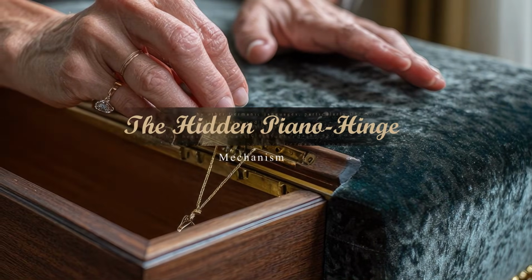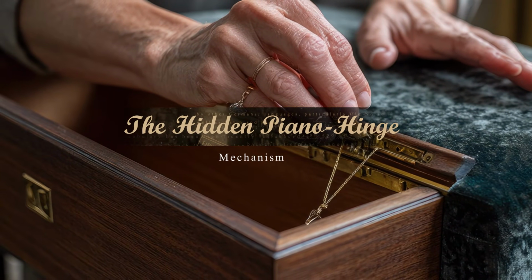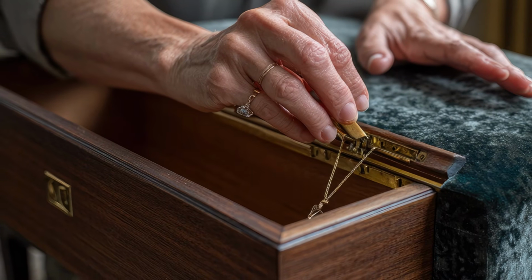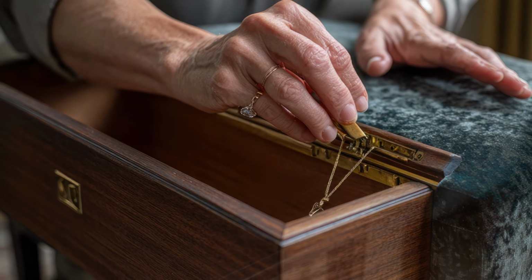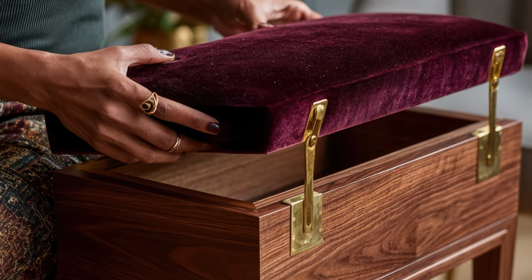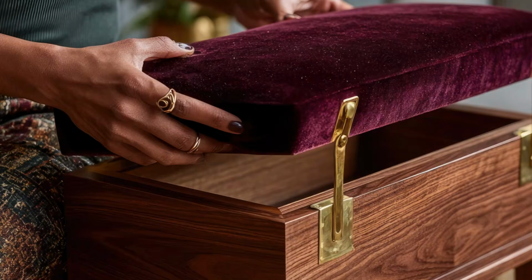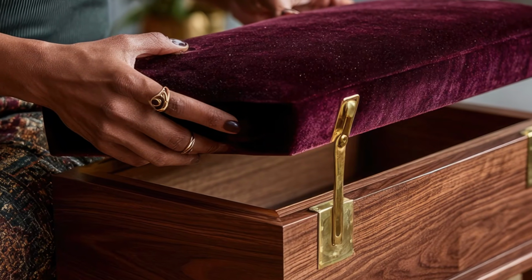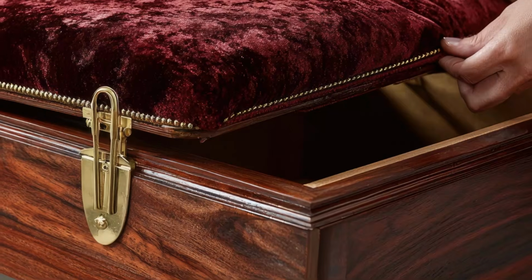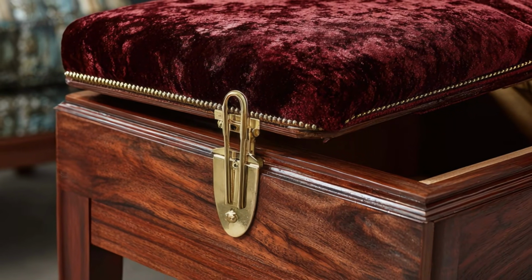The true magic, however, begins the moment you interact with the piece and examine its upper framework. Unlike standard benches that feature a fixed, solid seat, these French masterpieces were engineered with a hidden piano-hinged lid mechanism. With a gentle lift of the upholstered top, the solid wooden seat smoothly swings upward to reveal a surprisingly spacious, recessed storage compartment built directly into the main apron of the bench frame, completely invisible to the casual observer.